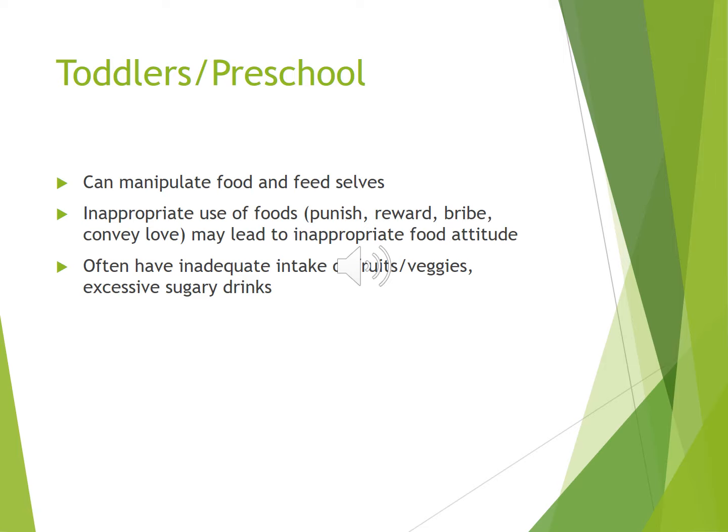With this age group, again, growth slows. We can be picky eaters. We can manipulate our food. And we often see an inadequate intake of fruits and veggies at this age. And we really want to be careful with excessive sugary drinks.